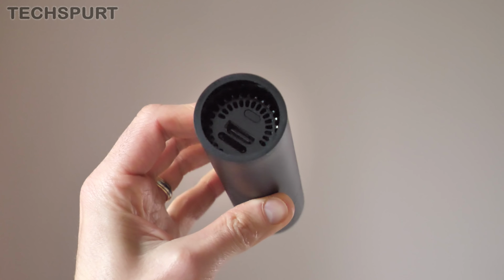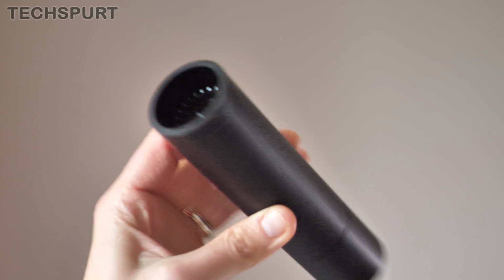And one design element that I particularly like is the fact that you actually get a microSD memory card slot tucked away there inside of the shaft, so you can expand the 8GB of storage quickly and easily. That's something you don't get on the other two.